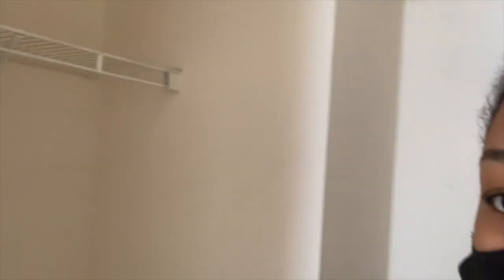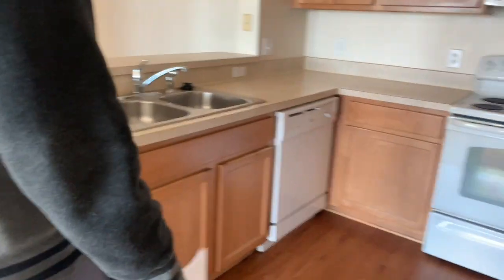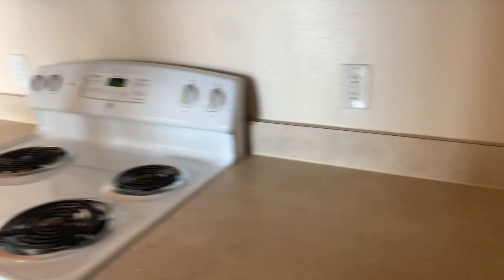Turn this right on. Nice big closet. This light don't work. Oh yeah, I like this one. It's alright. It's brighter in here. I just want less family space. Nah, it's the same exact thing.